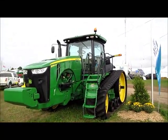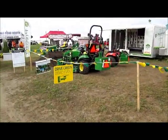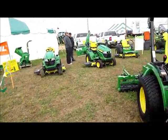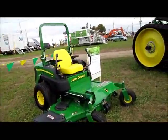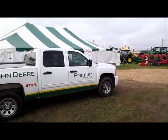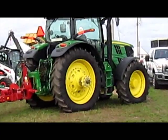And you know we couldn't leave out the big green and yellow. That's a brand new 8360 RT. I believe this is Premier Equipment from Alliston, Ontario. I think they've got a big booth in there too. Lots of little motors. There you go, here's some bigger Deere tractors back here. John Deere truck. That's a 6175R, I believe. I can't see that far.